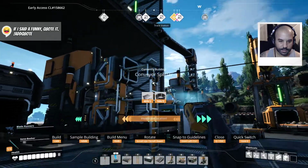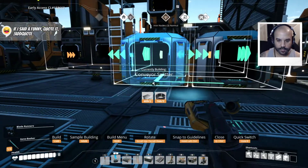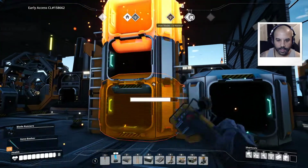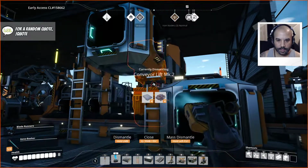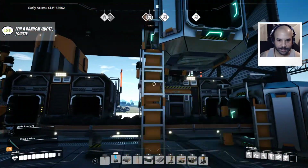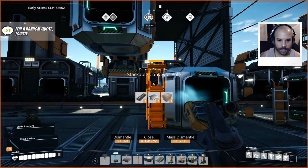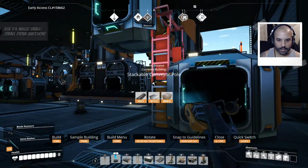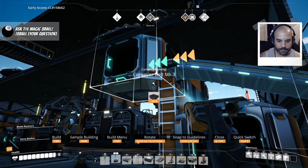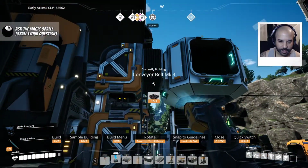Is that on it? How do you get one on it? What if I put a splitter here? And then delete this splitter. Have I done it? The madman has done it? What if I put it backward? Wouldn't that be funny? I'd cry, honestly.